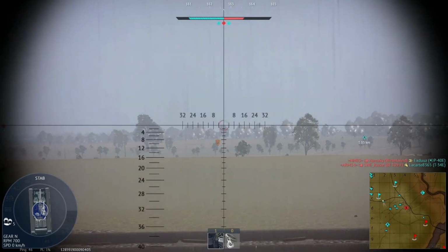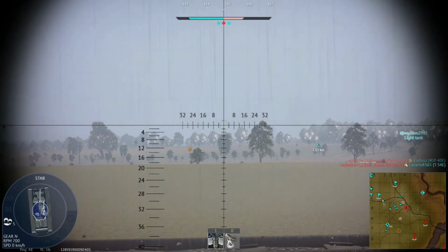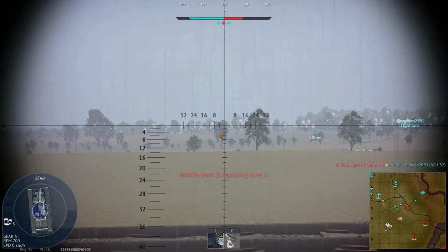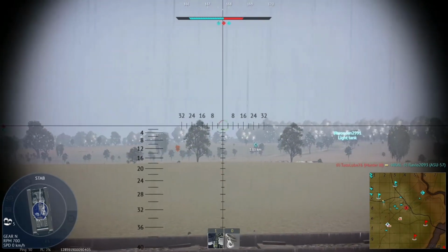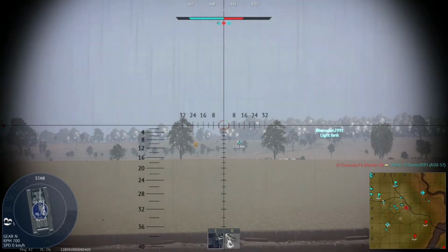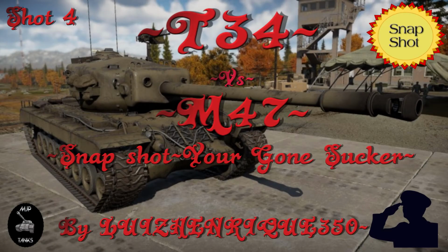First shot. A little bit short of that one. Here we go. Trying again. Loaded. Second shot. Damn, missed again. Right, let's see what we can do. We will be victorious, apparently. First shot going in. Boom! Mission successful. Great shooting, well done. But now we move on to our last shot.